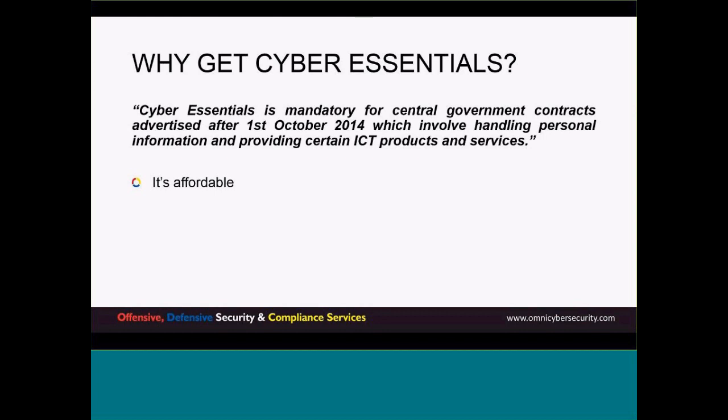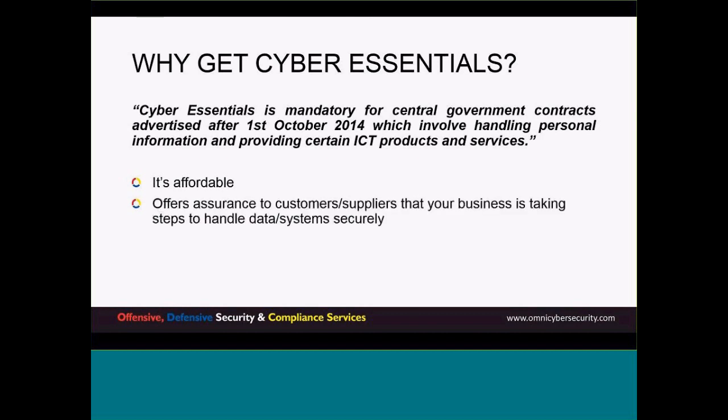Cyber Essentials has been designed to be affordable for small and medium enterprises. It's not limited to SMEs, but that's the target market for it. It's very affordable: the self-assessment is £300 for a self-assessment certificate. Cyber Essentials Plus tends to be priced on scope, so whether it's a big organisation or a small organisation. It's a great stake in the ground from an assurance perspective.